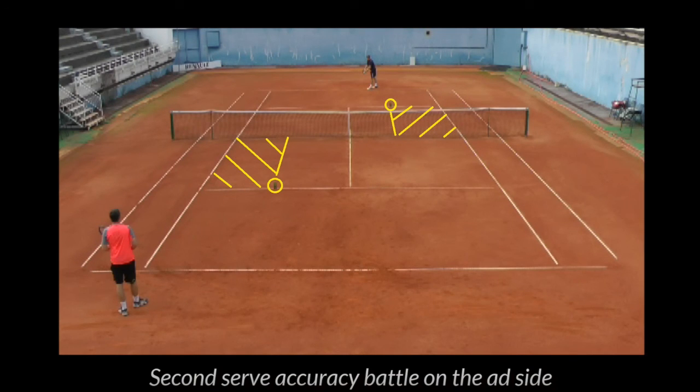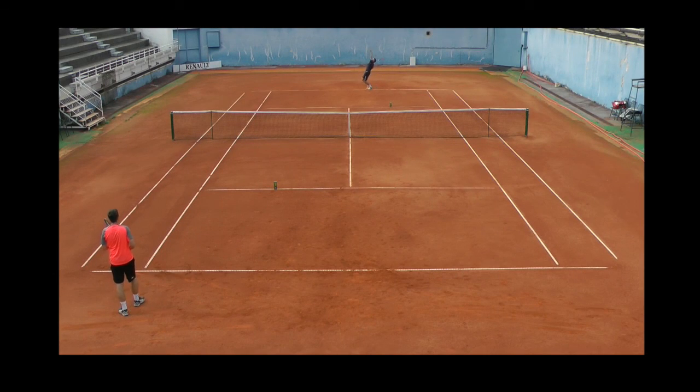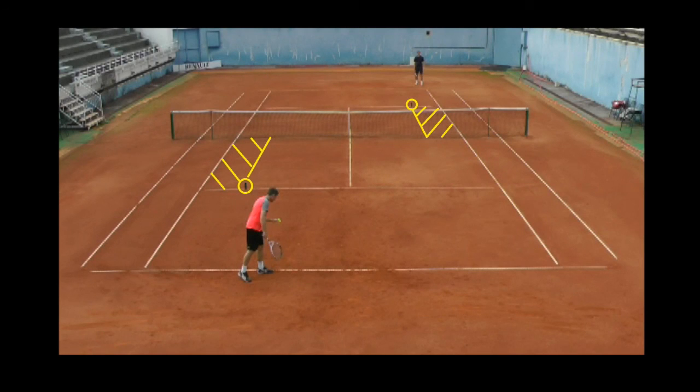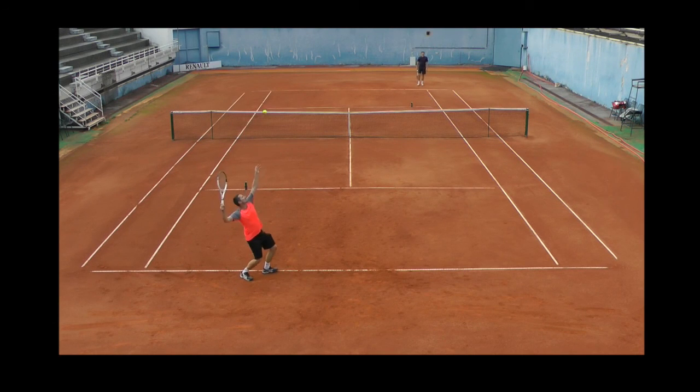Start again with marking 1/2 of the width of the service box and aim at the half closer to the single sidelines. Again, alternate serving one topspin serve and scoring with the same system. If one player hits and the other one misses, the first player gets the point. In all other cases, meaning if both hit or if both miss, no one gets the point. If half of the service box is too easy, narrow it down to 1/3 and see whose serve fares better under pressure.